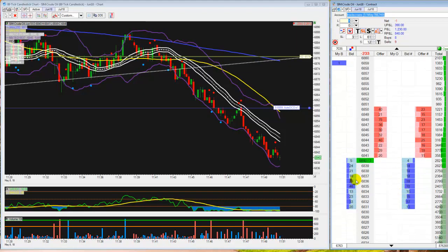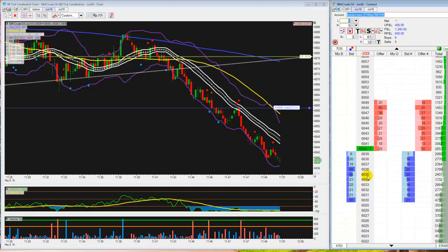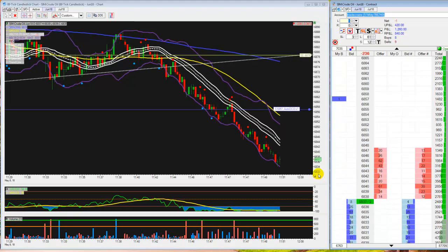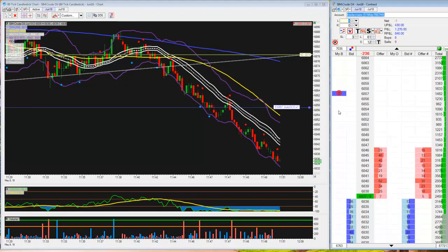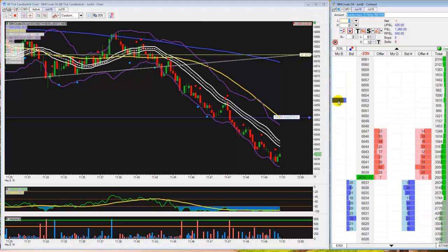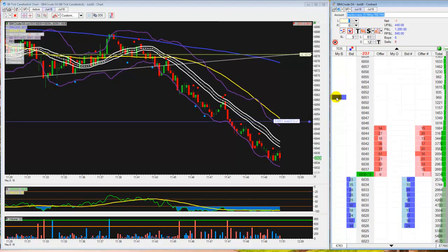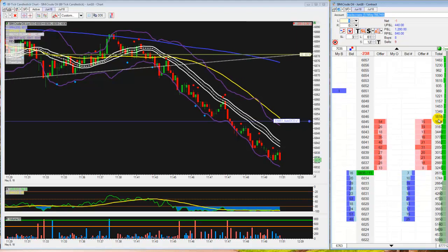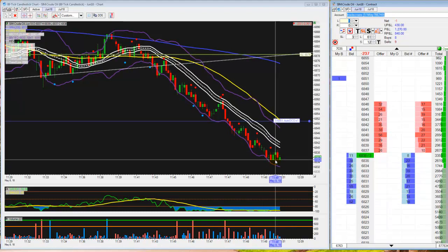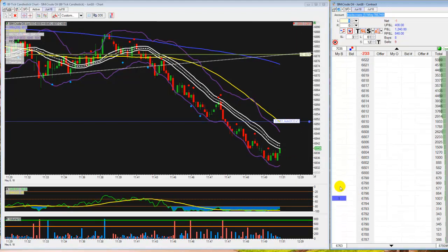68.37 is again the 190-degree angle. That's where we are right now. I'm looking for 67.95. This is a very aggressive trade. I'm taking as much as it'll give me. And obviously looking for that target right here. Let's come off it by 2 ticks and call it 67.97.